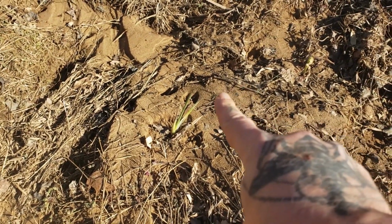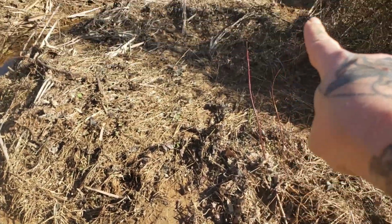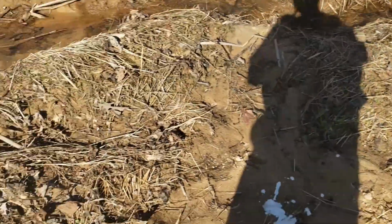Walking in the trackway, you can see there's one right about there, and then they go off this way, same way I came in, really.